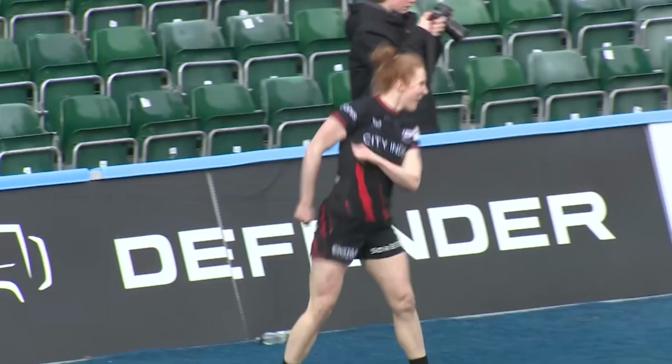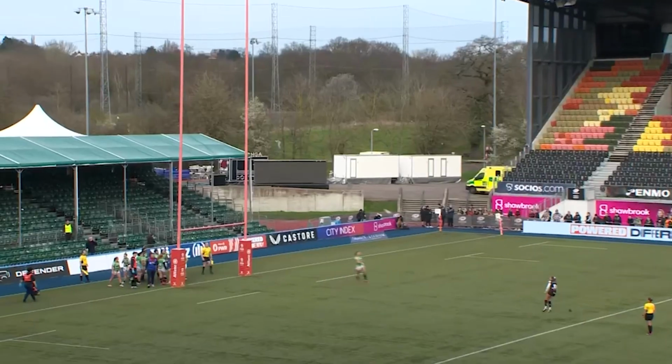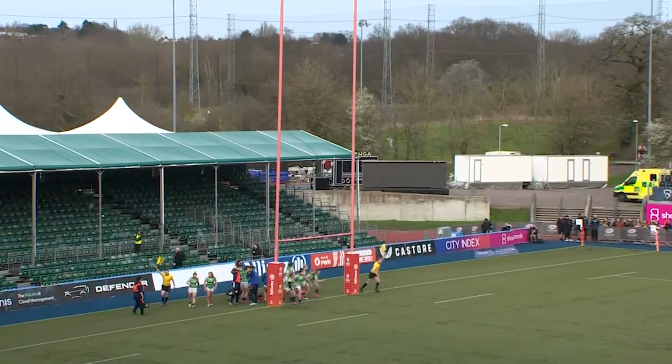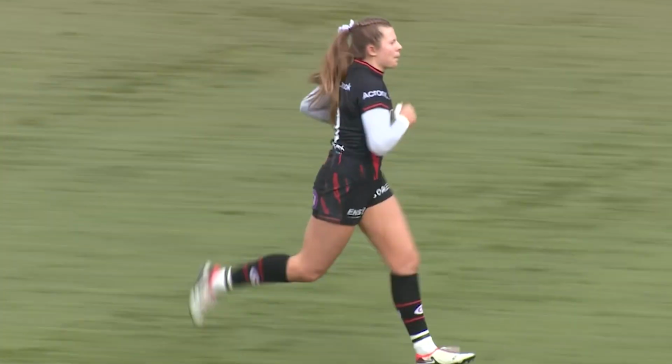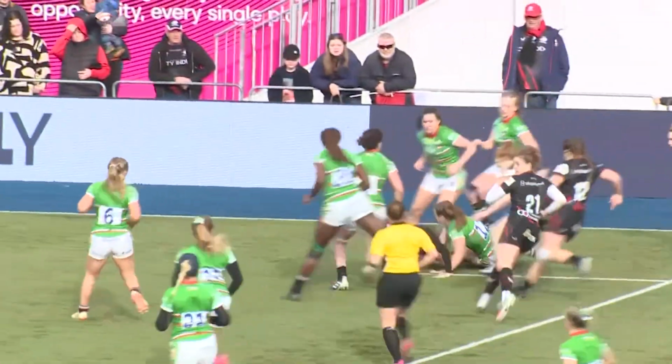And the Canadian, she hasn't had much space so far, but she has slotted that one. It's 47-19. And they're still going, still bursting free, and the ball away to Jess Breach.